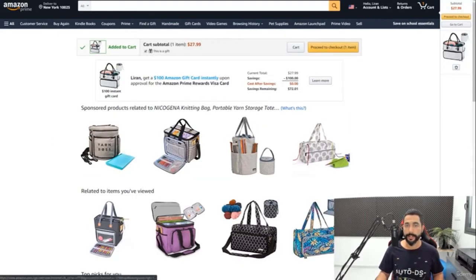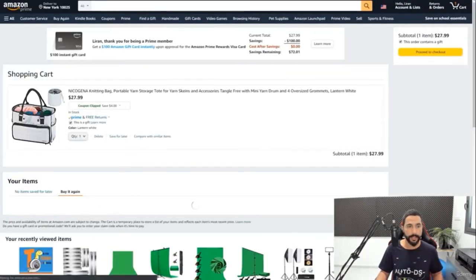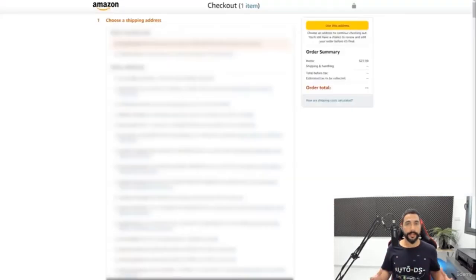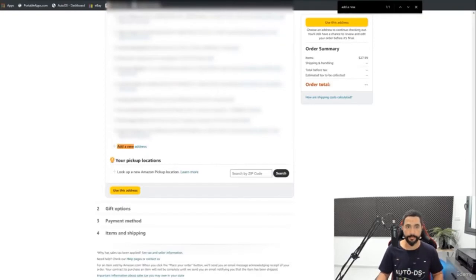First, we'll mark it as a gift so that the customer will not see the price that we paid, and he'll simply get it in a gift packaging without seeing the receipt. Then we're going to proceed to checkout. Next, I'm greeted with the address screen. So as you see here, I have many addresses. What I want to do now is scroll down to the add a new address button. To get to it faster, I'll simply open up a search on my browser, and I'll search for add a new. Then you'll see it took me straight down to add a new address.